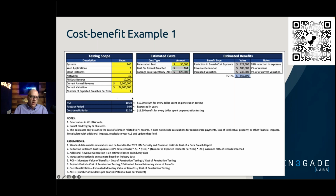When we run our ROI calculations, we come back with $10.39 of return for every dollar we spend on penetration testing, a payback of 0.09 years, and then $11.39 of benefit for every dollar spent on penetration testing. So you can see that it's a very simple business case to be made. There's a strong ROI, there's a great cost benefit ratio, and if you take this approach, adjust it to your environment, it's going to resonate with the folks who are writing the bills.